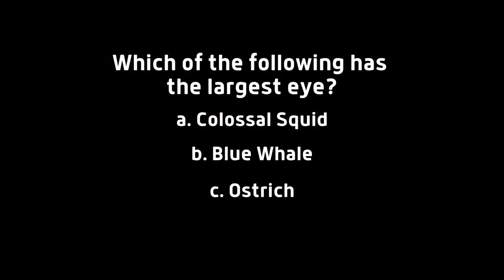Question two, which of the following has the largest eye? A, the colossal squid. B, the blue whale. Or C, the ostrich. If you said A, colossal squid, you are right. The eye of a blue whale is 6 inches in diameter, which is large, but considering how big a blue whale is, the eye isn't as big as you would expect.